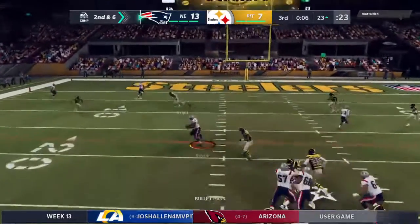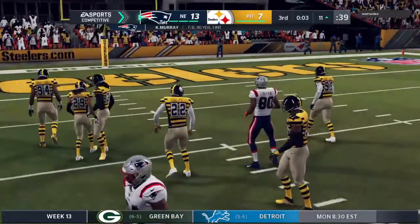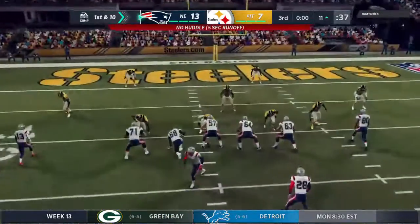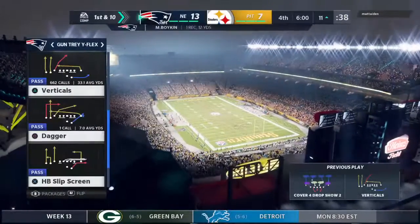To throw on 2nd and 6. Murray firing quickly here, and that's complete. And down inside the 15, shy of the 10. 12 yards there and a 1st down.